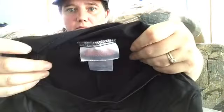ANA, a new approach, size large skirt. I like that one. Another pair of maternity pants. American Star, size small. Jeans. More maternity pants. These are Great Expectations maternity.